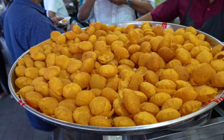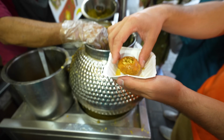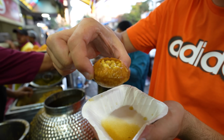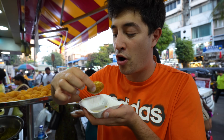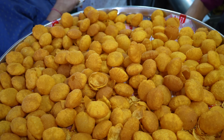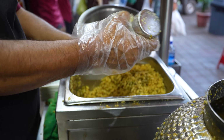Oh my god. There's nothing like it. It's an explosion of flavor. Spicy, hits you in the back of the throat. You can see just a little crispy, crunchy puri and then filled right to the brim with the pani, the water, tamarind water. Yeah, it's got a little bit of a sweetness too, but man, that is just packed full of flavor.